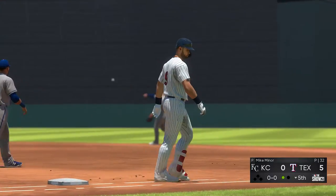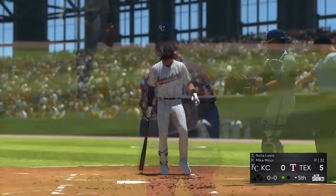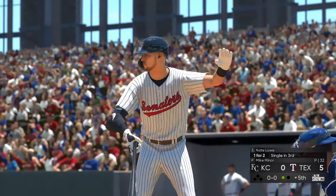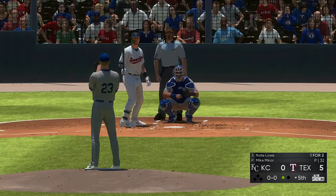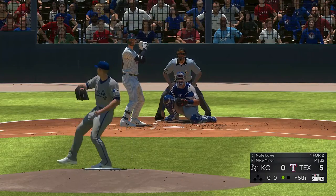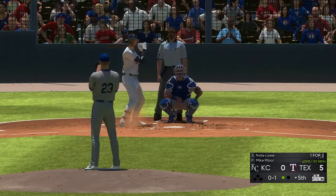Up next for the Rangers, the first baseman. So next to hit is Nate Lowe. One run in and one gone so far this inning. First delivery to him, as he will swing and miss on a fastball on the outer half. It's strike one.